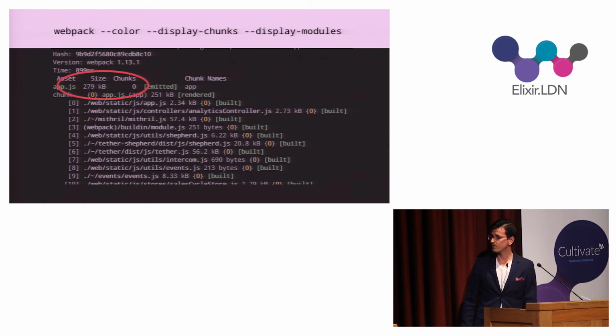This is an example of an application which is fairly small. It just has 280 kilobytes of JavaScript, and in reality, it can quickly jump up to a few megabytes of JavaScript. Instagram is famous for having around 15 megabytes before they started using Webpack and code splitting to reduce the final bundles.